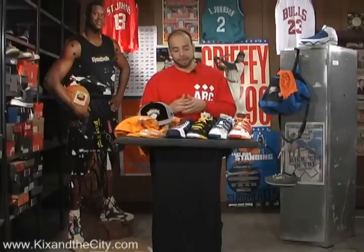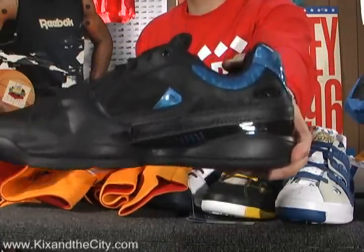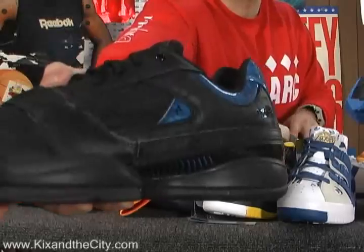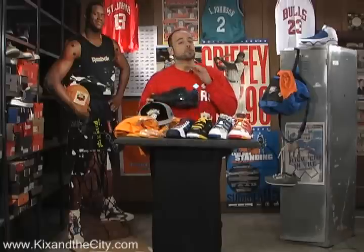Now, the Halo 3 Gil 2.0 features weapons from the game lasered onto the nubuck upper and black leather trim with a bungee hit here at the heel. Now these are releasing on February 8th in a crazy limited amount of 100 pairs worldwide.